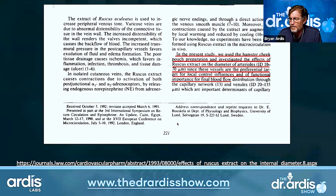In this present study, we used the hamster cheek pouch preparation and investigated the effects of butcher's broom on the diameter of arteries, since those vessels are the preferential target for local control influences and of functional importance for final blood flow. Arteries pump the most blood through your body.